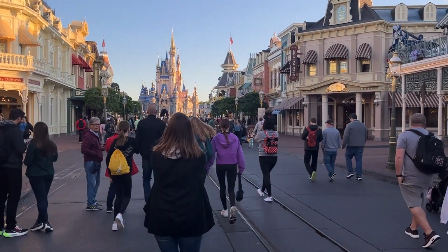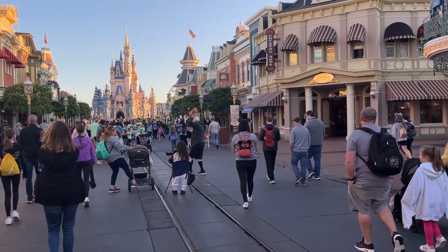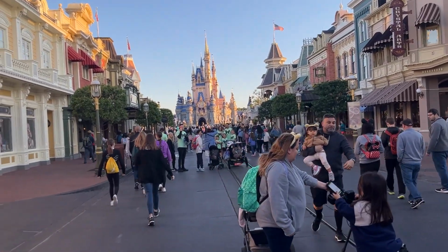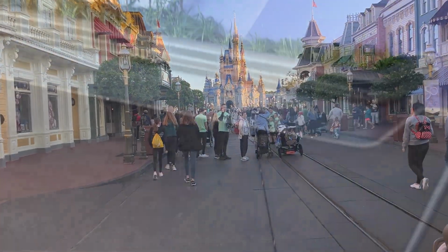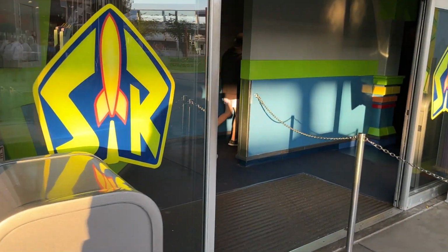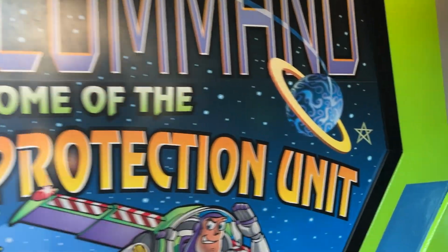Sometime that week. So I hope you guys enjoy us today as we ride some rides, check out some desserts, maybe, and just have some fun. All right, first ride of the day, Buzz Lightyear to infinity and beyond. We're going through the queue.